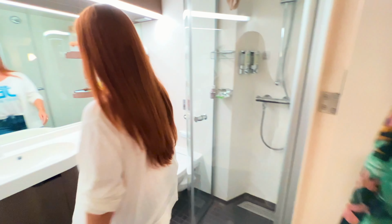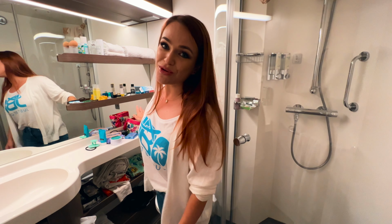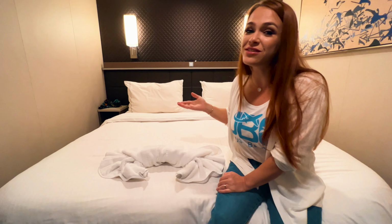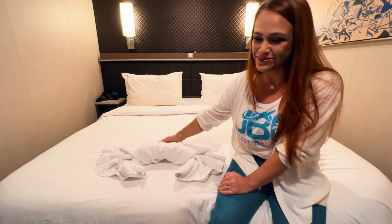And the last pro, don't mind the mess guys, is that in the bathroom there are enough shelves to spread out all your toiletries. Overall, our stateroom I think is well designed besides all those cons, and I really like the style of it as well. And every night we do get our towel animal. Look at this crab right here. I actually have not seen a lot of designs that they make here on the Norwegian Joy.